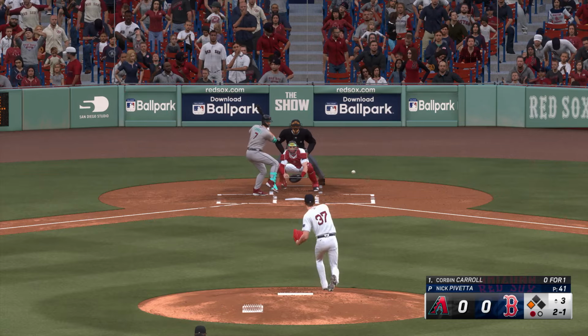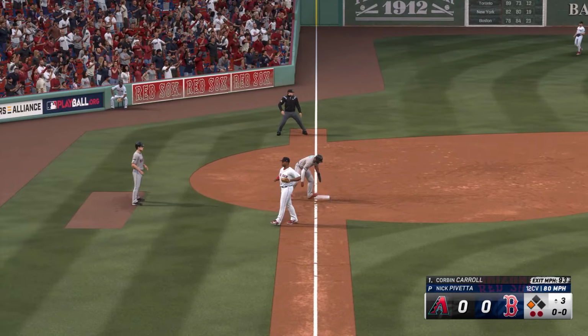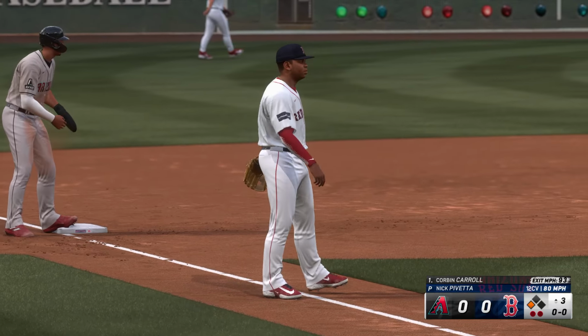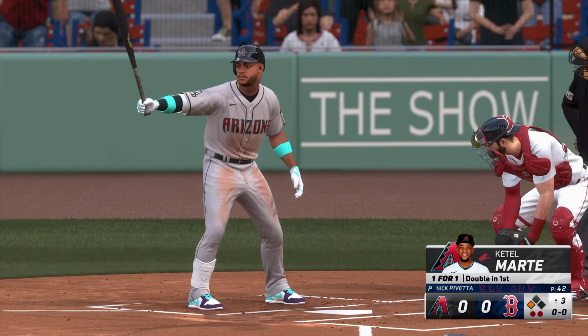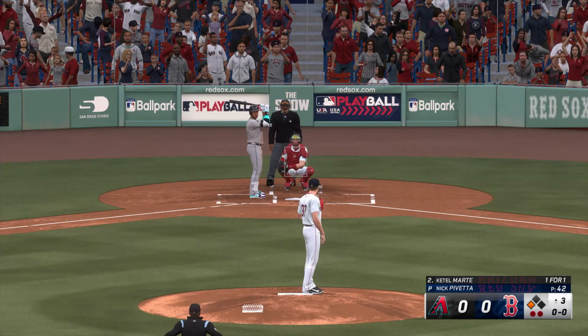And a 2-1 on the way. Line drive caught. He put a really good swing on that pitch and hit the ball hard. You know, line drives won't always find a hole, but the more you can hit the ball like that with good exit velo, the better off you're going to be in the long run. An outstanding hitter in Ketel Marte. Doubled in his first AB.